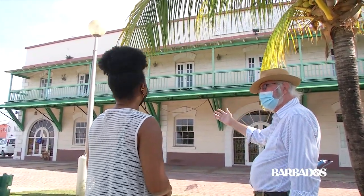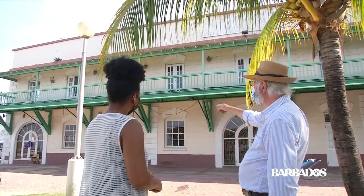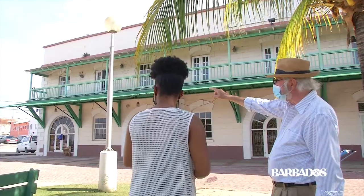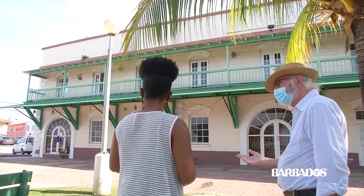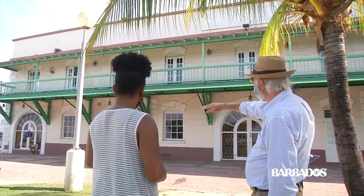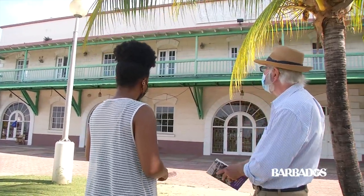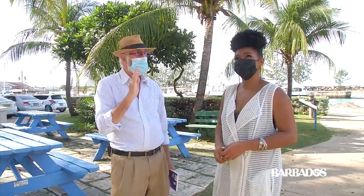A Georgian style. And there are specific features of Georgian architecture. Those little white blocks that you see at the corner. In the corners, yeah. Those are coins. And then the fan-shaped doorways, central doorways, sash windows. The most famous Anglo-American architect of the 18th century, a man called Peter Harrison, designed this building. This is one of his four buildings that he did in Bridgetown.